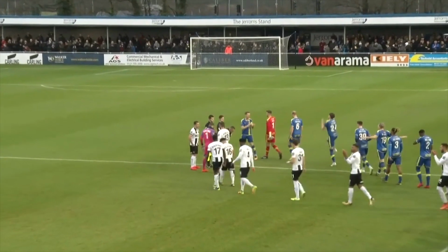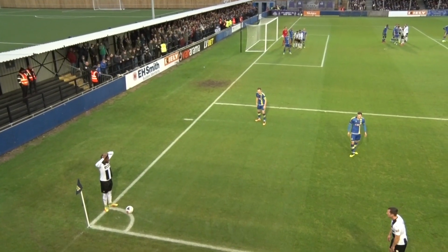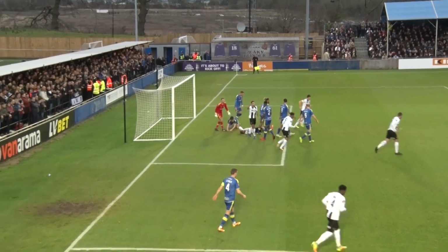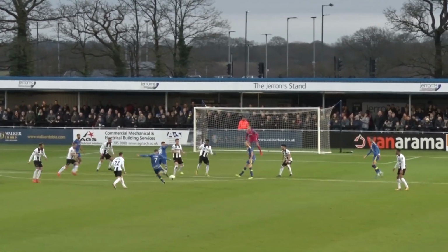The final game of a rollercoaster calendar year saw Notts go to Solihull away. Kyle Wootton had 3 goals to his name over the Christmas period, but he was unable to make it 4 as he stooped to meet Michael Doyle's delivery. Solihull threatens at the other end, with Jamie Osborne looking most likely, though it remained goalless at half-time.